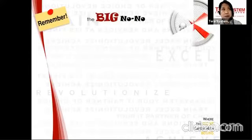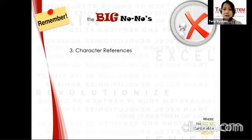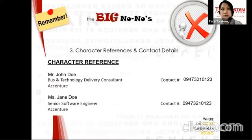Another big no-no is that you put in your character references and their contact details. Again, Privacy Act. You are putting out your references' names and contact numbers. Even if they gave you the permission to be your reference, it doesn't mean that you can expose their contact details or their company or their position on your resume. All right.